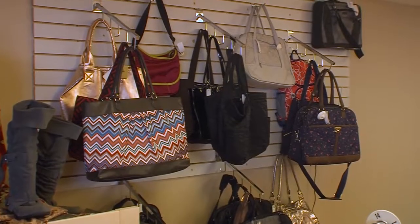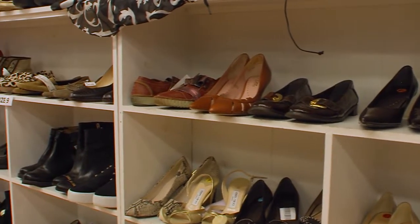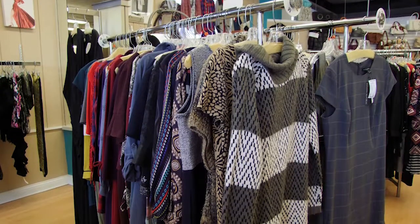We accept items that were purchased new within the past couple years, better name brands. We do really well with designer bags, designer shoes, and all the way down to Ann Taylor, Chico's, and stuff like that. So we get everything. So it's fall going into winter. What items are you taking right now? We are taking fall and winter items, so coats and boots and scarves and stuff, because it's going to get chilly.